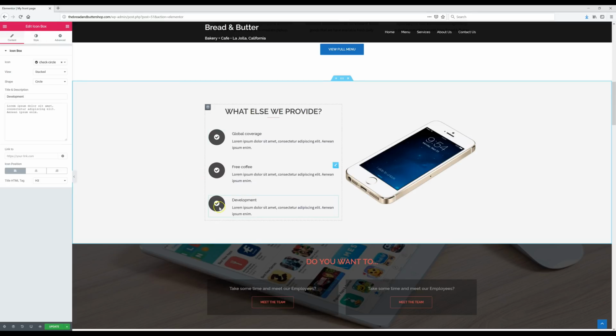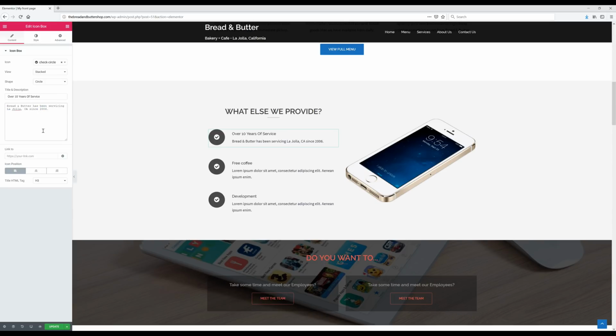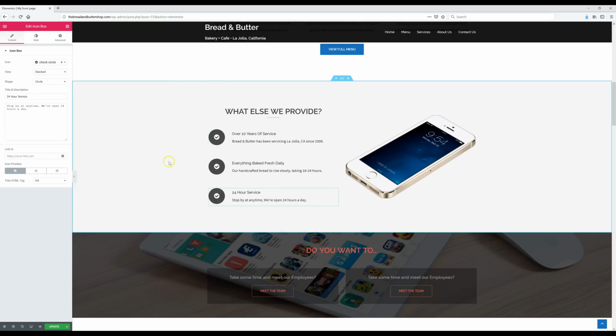Okay, so I just finished these last two buttons, so now I'm going to go back up to this first one and I'm going to put in a title and a description for it. Okay, now I'm going to do the same thing for these next two. Okay, so I just finished those, and if you guys want to add links to these buttons, you can, but I'm just going to leave them blank.